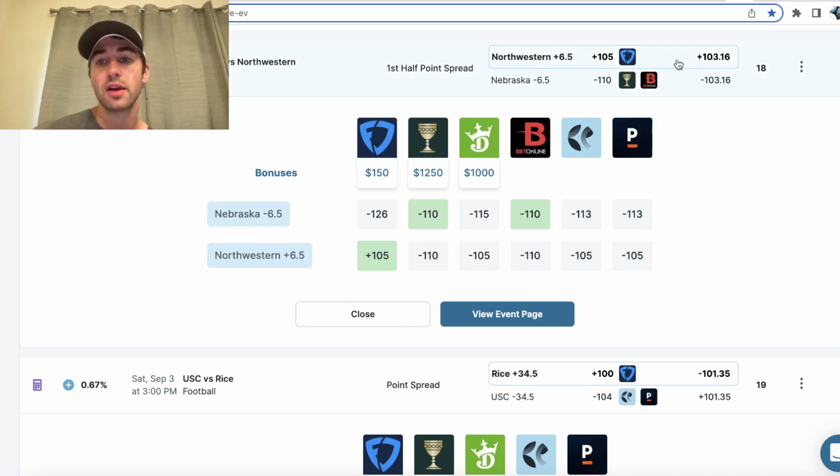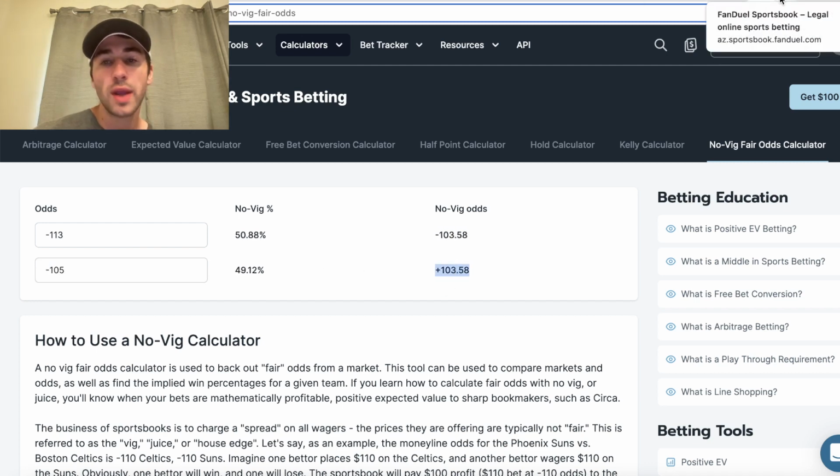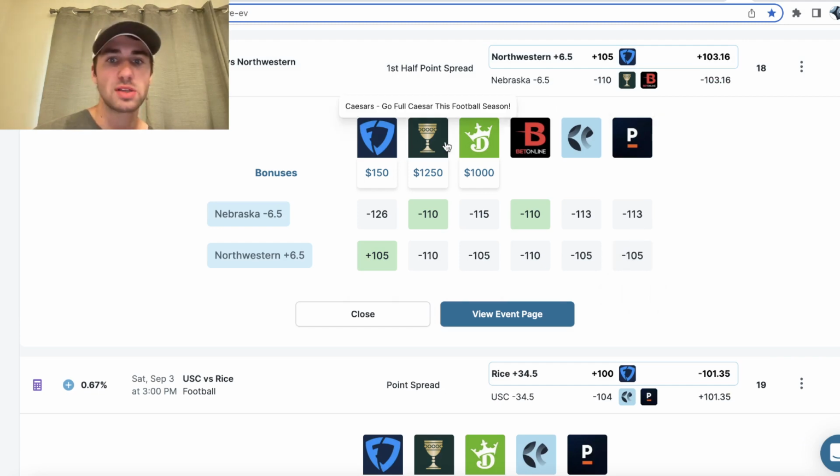And then you can look at Pinnacle, the sharpest bookmaker. They're pricing this at minus 113, minus 105. The true odds is plus 103. We got plus 105 on FanDuel. So literally this bet on FanDuel is mathematically profitable to every single book in the sports betting market, once you remove the vig, once you remove the juice, right?